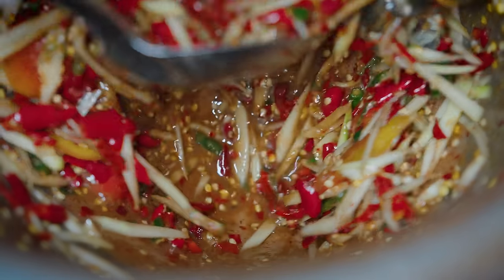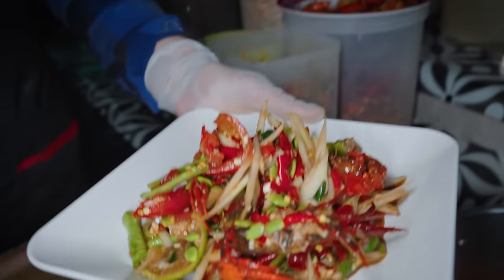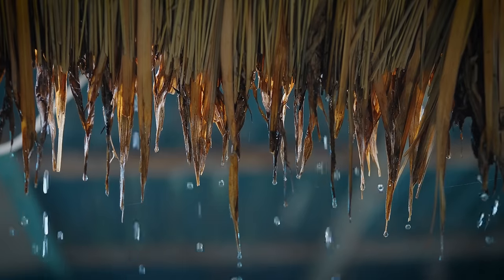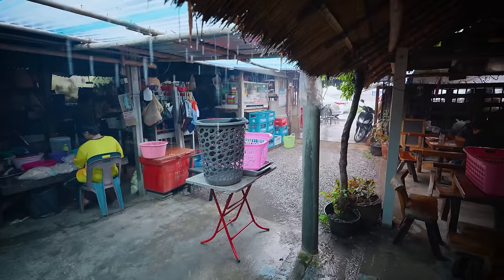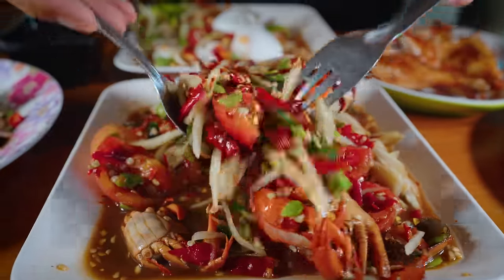All the chilies are already half pounded, so then she just takes a giant spoon of it, plus dry chilies, to the mortar and pestle to pound those up. But I asked her about how many chilies she added, and she said it's about 50 chilies on one plate. Yeah, so I just asked her about how many chilies. She said about 50.